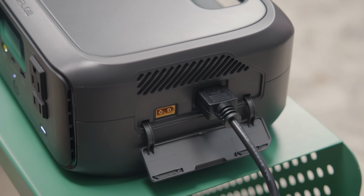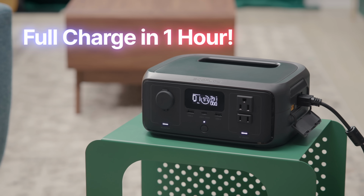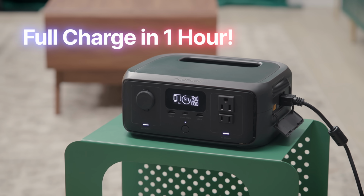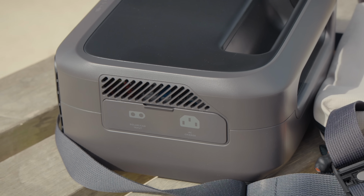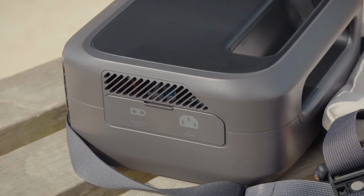If not, you can also charge super fast with Extreme Tech. You can go from 0 to 100% in just 1 hour over normal AC power. Plus it can be charged with solar or even in the car with a generator, so you are completely covered there. And all of these features are great, and it means you can utilize this battery in a ton of ways that you might not have thought of.